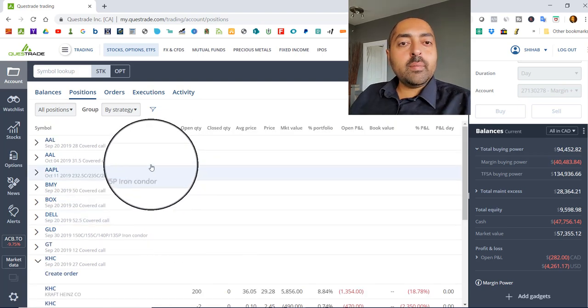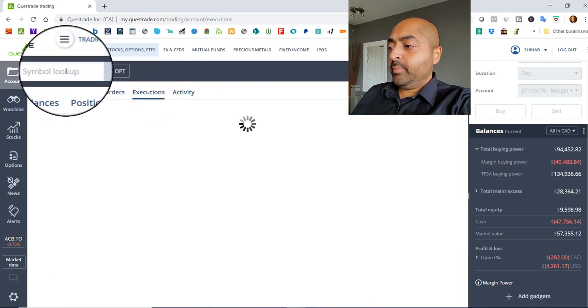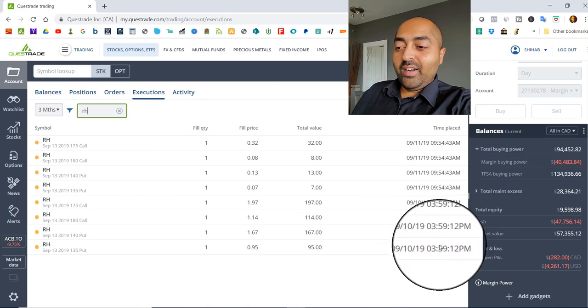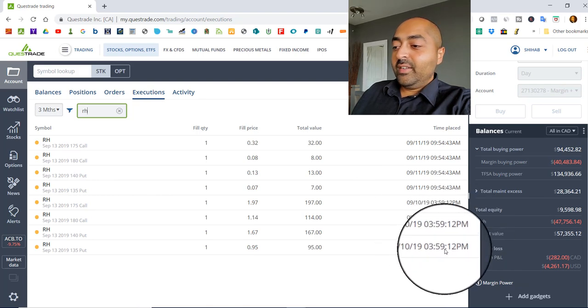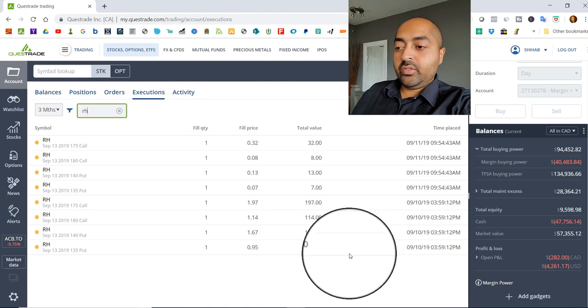All right, so if you remember, I made an earnings trade September 10th before market close on RH. Remember, it was an iron condor. Here, let me bring it up. All right, so September 10th at 3:59, so 1 minute before market closed, I made this iron condor trade and collected $155 from this trade.